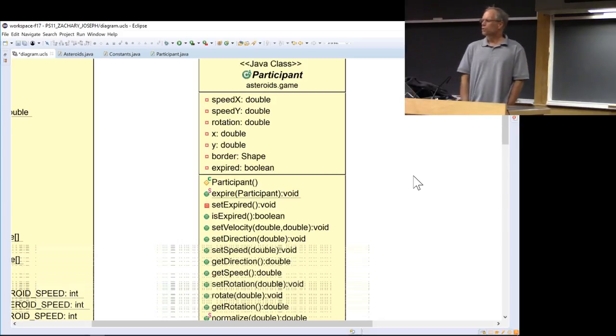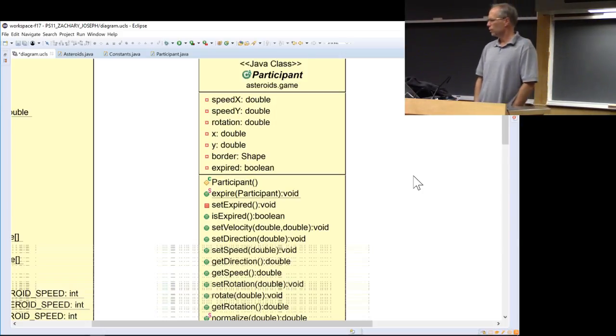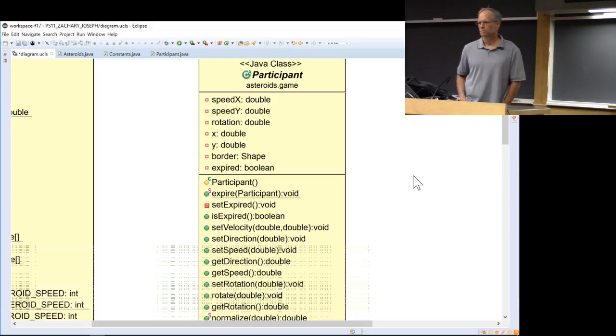What is the intention? What's the point of the participant class? What does it provide? It's intended to be extended. Every time you create a new actor in the game, you need to extend the participant class. So what are you getting? It represents all the little objects that you're interacting with in the game. Okay, so it gives you the methods, the behavior that all participants, whether they're ships, bullets, asteroids, debris, whatever, they all have in common.